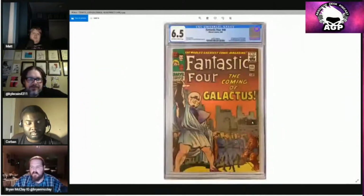So, first appearance of Silver Surfer and Galactus. First time you hear the name of Galactus. So it's pretty amazing.